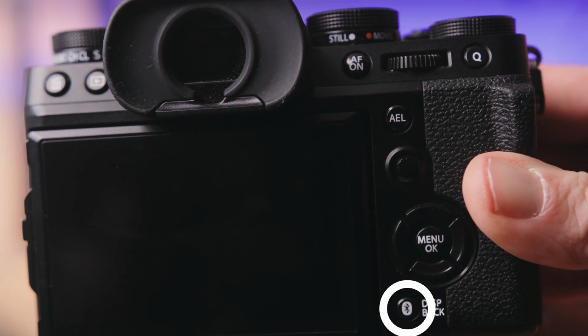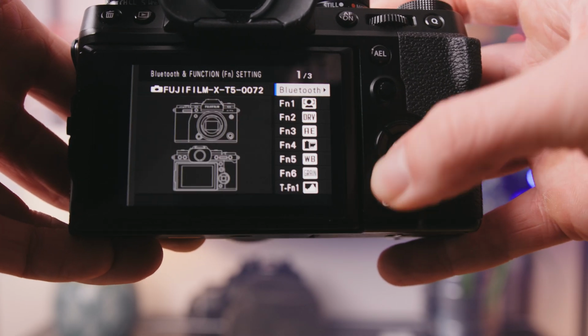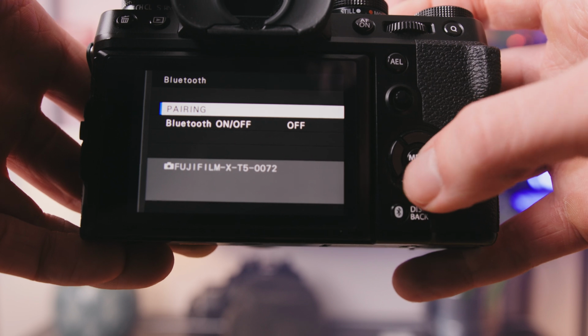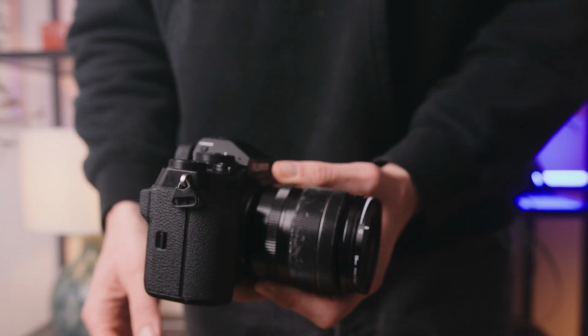Also they included this Bluetooth button right here on the display back, and this makes it possible to make the Bluetooth and function settings menu appear super quick. So if you press this long enough, the Bluetooth settings will appear and you will be able to easily transfer your pictures to your phone. The Q button and the autofocus lock has been switched as well, but for the rest everything is still the same.